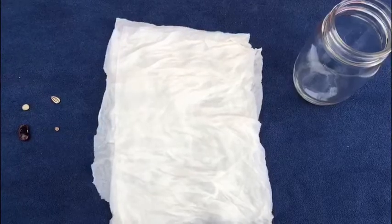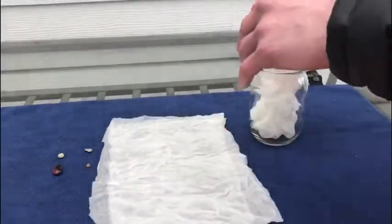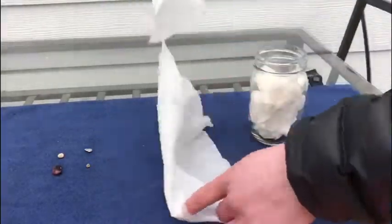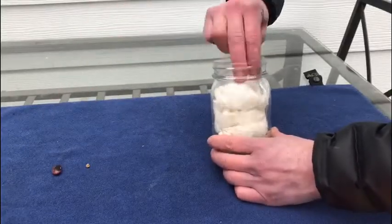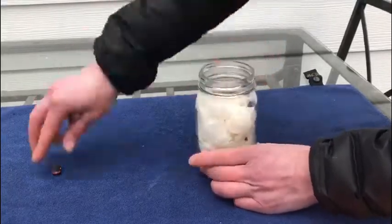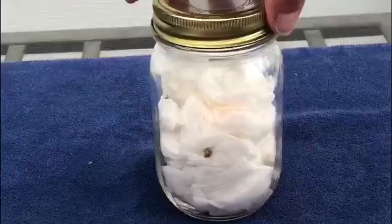There are lots of different ways to sprout seeds. I'll show you two. For this first one, you need your seeds, some wet paper towels, and a jar. Start by taking your wet paper towels and putting them into your jar. Continue placing all of your paper towels in your jar, and then start to place your seeds down the sides of the jar so that you can see them and that they have enough space from each other. You may need to adjust to make sure you can see your seeds.